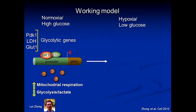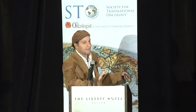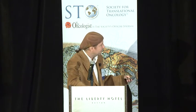So normal cells will keep SIRT6 on these genes, so most of the glucose that enters the cells will be converted into pyruvate, and this pyruvate will go to the mitochondria to produce ATP through mitochondrial respiration. This is the most efficient way to burn pyruvate, the most efficient way to produce ATP in the mitochondria. And most of the cells in your body are resting cells, you don't have many highly proliferative cells in your body, and they will basically keep SIRT6 as a key brake to inhibit expression of these glycolytic genes. So most of the pyruvate will go to the mitochondria for efficient ATP production.